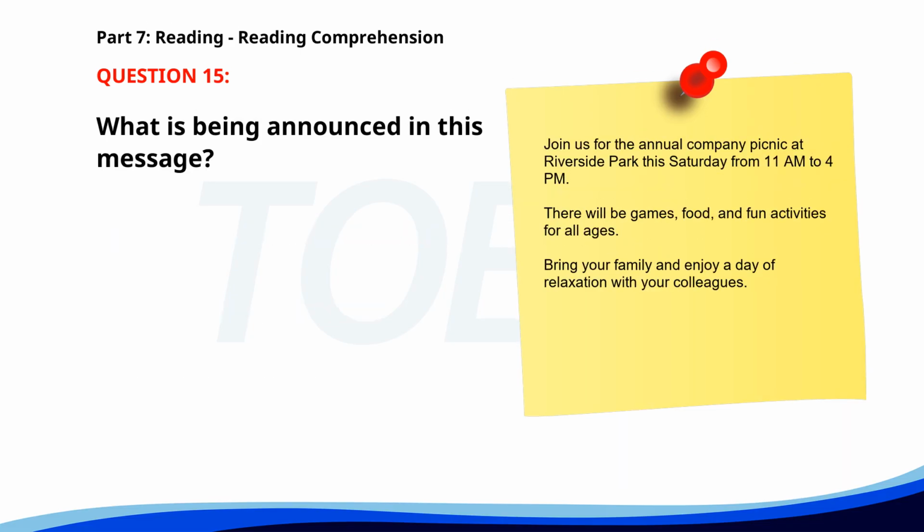Number 15. Join us for the annual company picnic at Riverside Park this Saturday from 11 a.m. to 4 p.m. There will be games, food, and fun activities for all ages. Bring your family and enjoy a day of relaxation with your colleagues. What is being announced in this message?